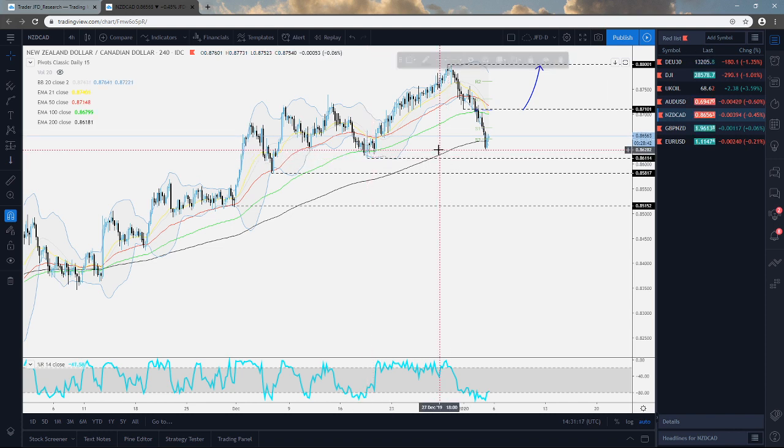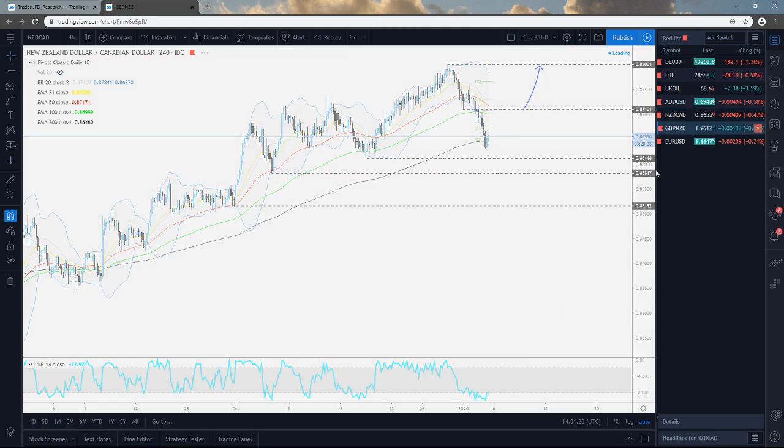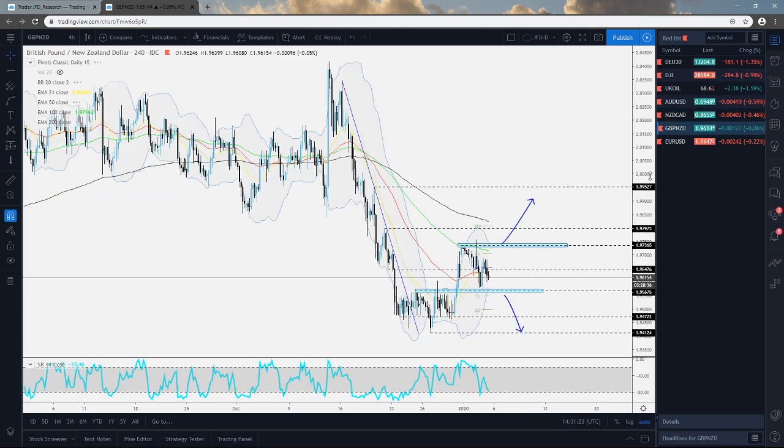So let's keep an eye on that one, guys. Now then, jumping into GBPNZD very quickly, not going to spend too much time on it because it's still stuck here. I've talked about this one in my previous video that was yesterday in my Trader's Tea Time.